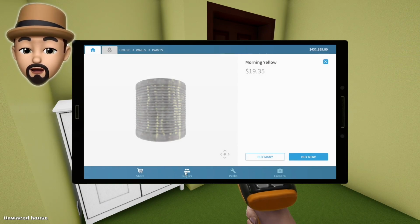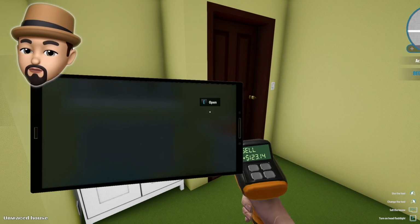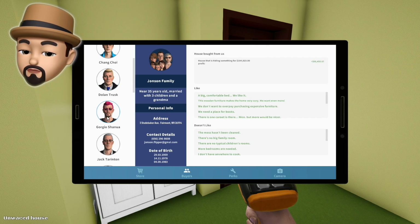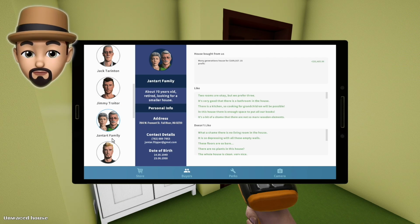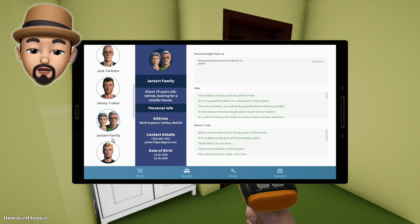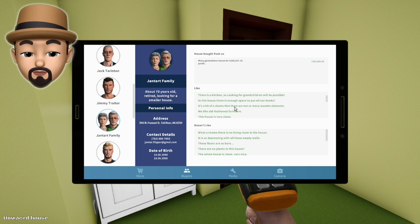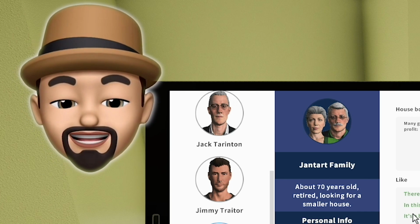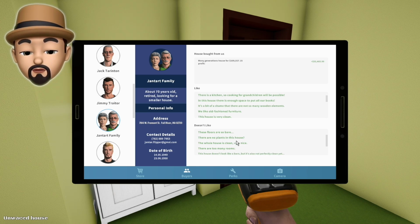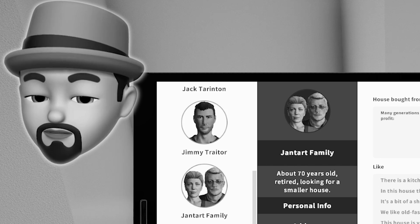Hey, let's look at our buyers actually. Okay, so we've got who's at top? The old people and the young people and the lady. Okay, old people. What are they like? Two rooms are okay. We prefer three. So they need three rooms. Needs a bathroom. Needs a kitchen. And they need some shelves. Not so many wooden elements. Okay, old-fashioned furniture. Wait, but that's a like? I mean, okay, what a shame. There's no living room. What? So depressing, all those empty walls. The floors are so bare. There are no plants. The house is clean. Too many rooms. Doesn't look like a barn, but it's also not... okay, you guys are complaining a lot.